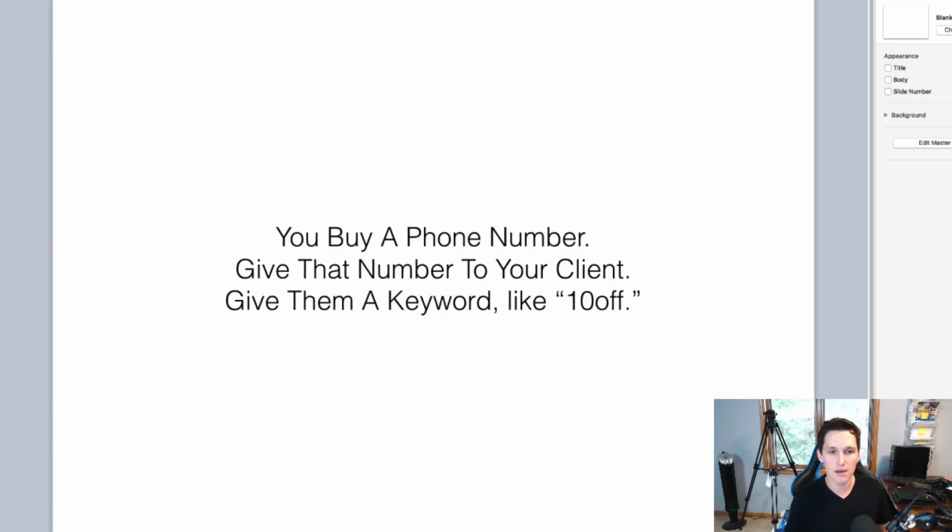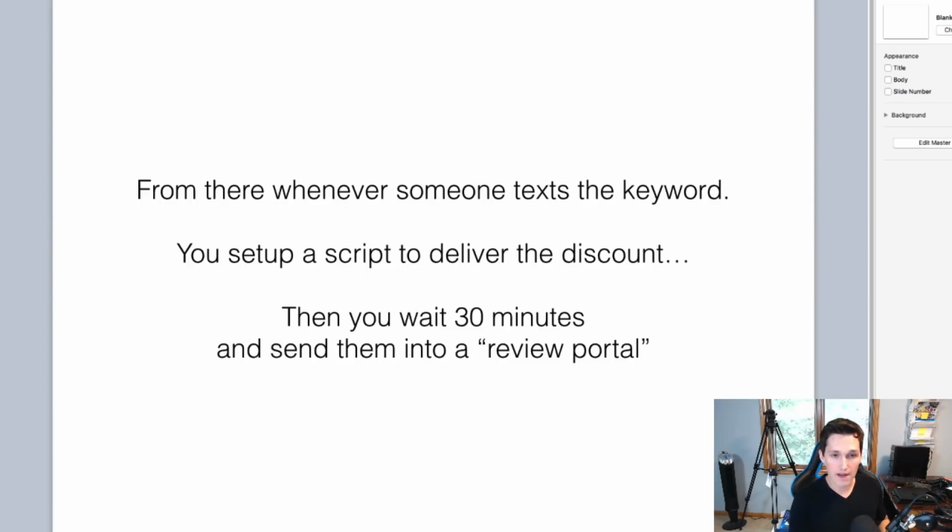So you're gonna set that up, and from there, whenever someone texts that keyword, you're gonna set up a script in the text messaging platform to basically deliver that discount. And what you wanna do from that point is wait some time, 5 minutes, 30 minutes, could be an hour, but you wanna wait a little bit of time after they receive that coupon, and you're gonna send them into the review portal from that point.